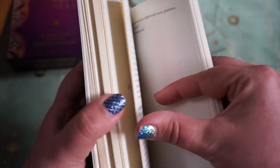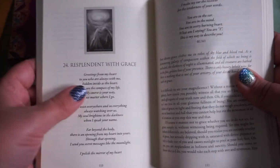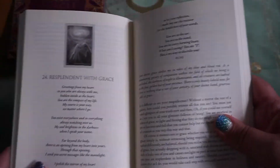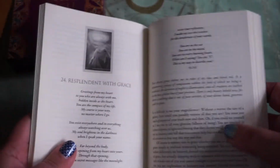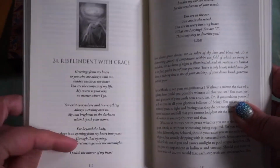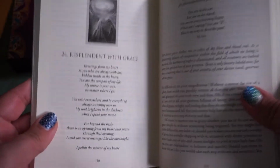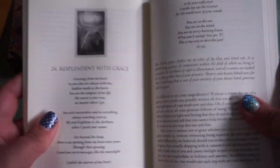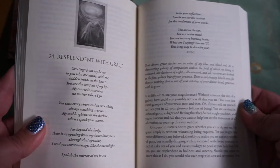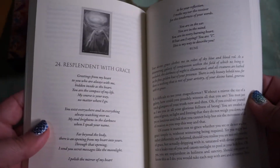So let me go to one that doesn't have any. So this is what it looks like inside her book. You get a black and white picture of the card. Now, typically if I read using this deck for anyone, I do use the guidebook because with each card, she does give you writings from Rumi to match the card. And I feel like without those, you're missing a key component of this deck. If you're going to be using the Rumi Oracle, you want to hear from Rumi himself.